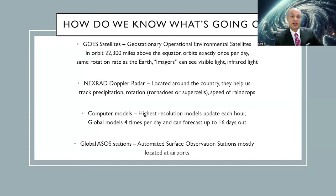GOES stands for Geostationary Operational Environmental Satellite. They don't orbit near where the International Space Station orbits. They are extremely far away, more than 22,000 miles up in the atmosphere. And that's for a very good reason, which is that the International Space Station will orbit the Earth every 90 minutes or so. We don't want that for a weather satellite. We want it to be over the same location all the time. And so it's placed very far off into space so that it orbits the Earth once every 24 hours.